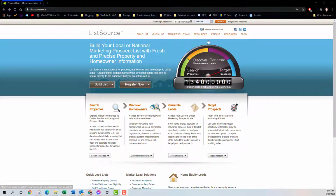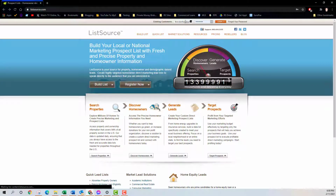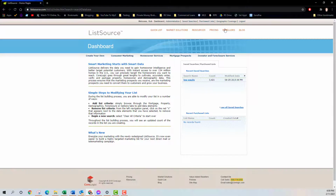First of all, you need to register if you don't already have an account. When you register, you fill out the basic information: name, email, etc. It's free to do that. Once you do, you'll be given an email with a login. I already have a login, so it's auto-filled, and I can just click login. You may get a CAPTCHA or authentication step, and they'll send you an email with a code. You just have to put in that code when you get it. After you log in, you come into what's called Create Your Own, and you click on that.